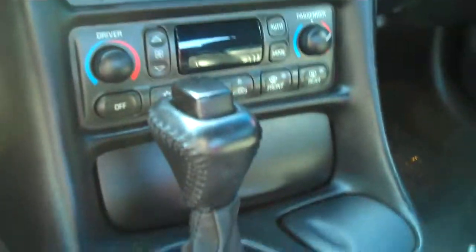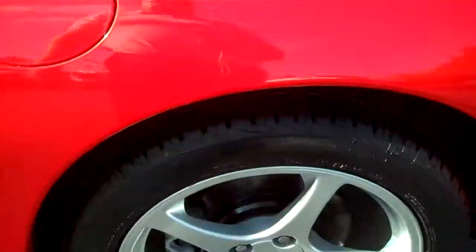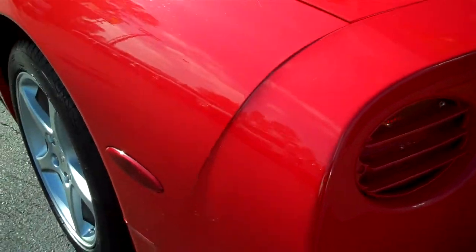Driver's seat is pristine. No rips, no tears, no Levi rubs. No rust, no corrosion, no gravel chips from driving on gravel roads. All lines in perfect condition.